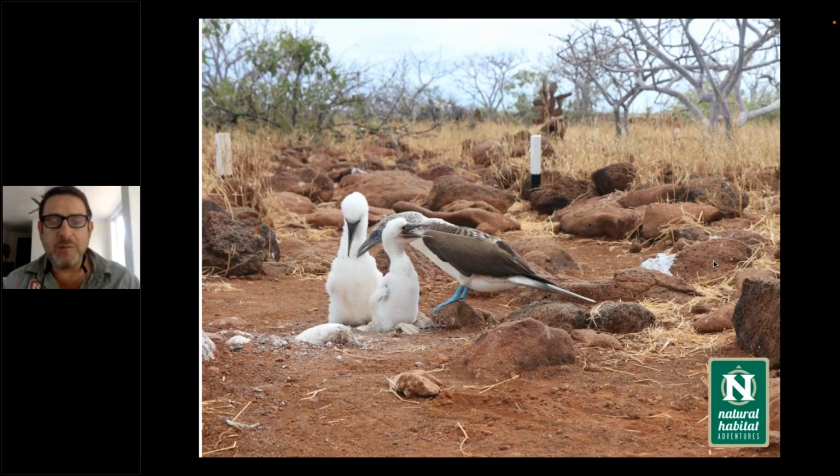And also the frigate birds. And this is a male that is trying to attract females. And so during this hike, you are also going to learn how this works.